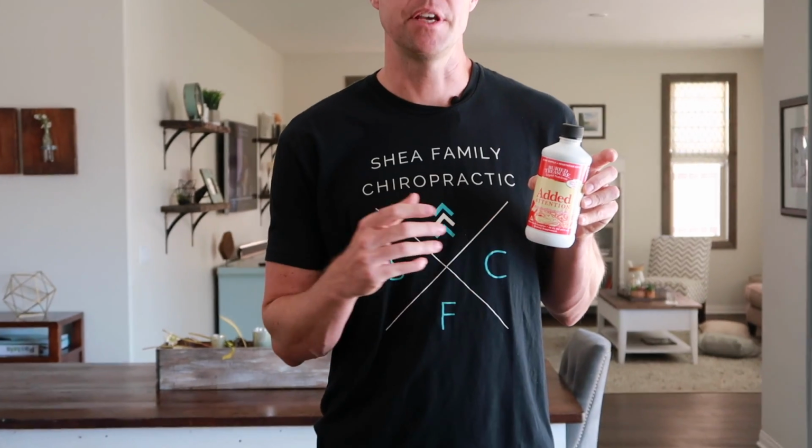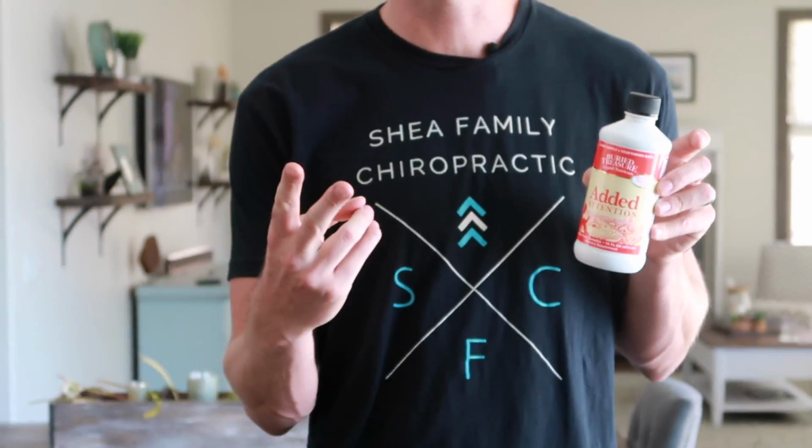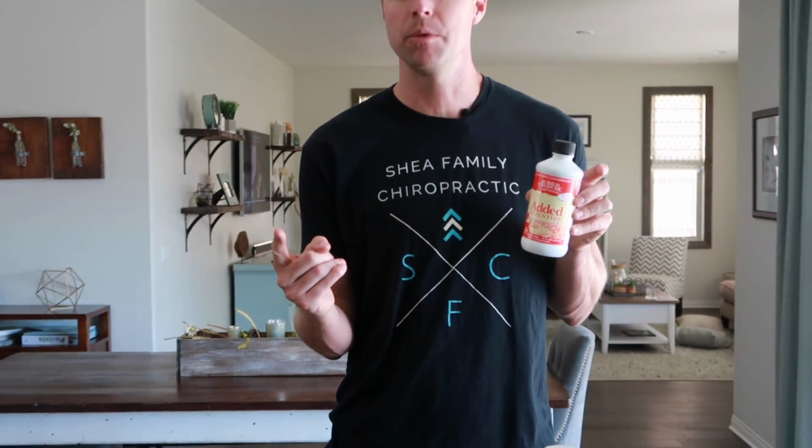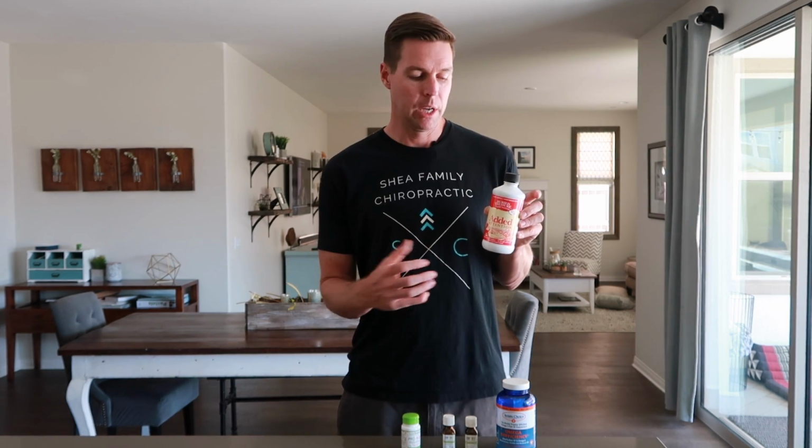One of the things that we like the most is this product called Added Attention. It has a great combination of B vitamins, and it also has two other pieces that we like, which is DHA, which is omega-3 fatty acid, and it also has something called GABA, which is a calming amino acid. So it's neat because it all comes in one item. The only challenge is it doesn't give us the quantity that we really require.